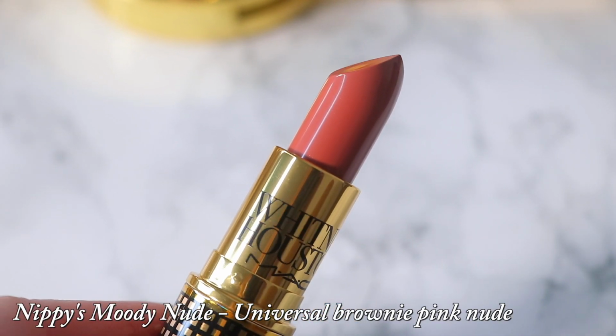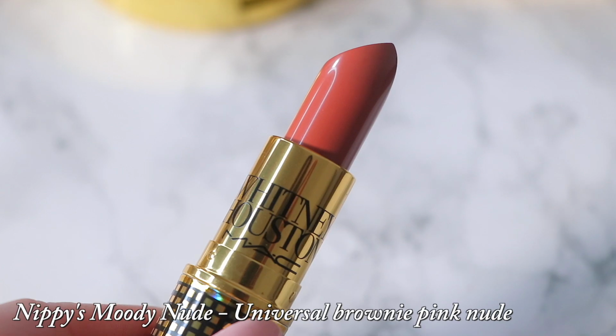It honestly will be such a flattering shade on everyone. I love that it's not too brown, not too peach, and not too pink either. It's just that perfect in between of all those shades. Of course, it's going to look different on every single skin tone, so do bear that in mind. How everything looks on me will look different on you, but it's just to get an idea of the colors.